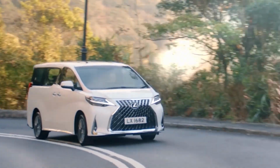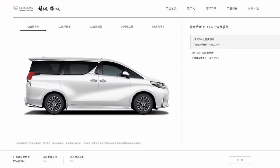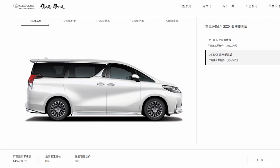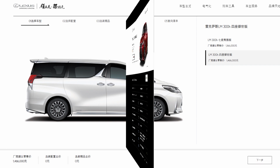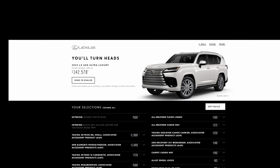The LM300H in China, the 7-seater, is 1.166 million Chinese yuan, which is about $170,000 US. The 4-seater, which is more premium, is 1.466 million Chinese yuan, which is about $213,000 US dollars. So that totally tops the LS and the LX in the United States.